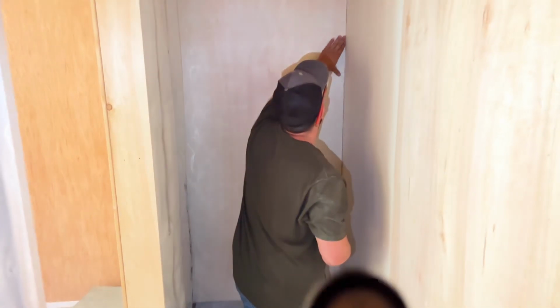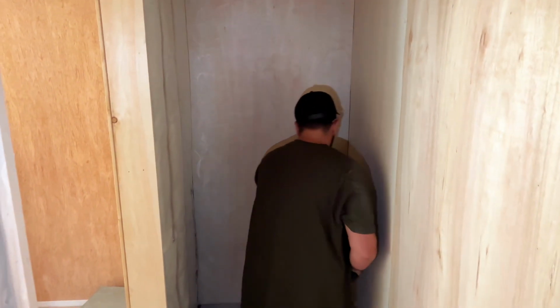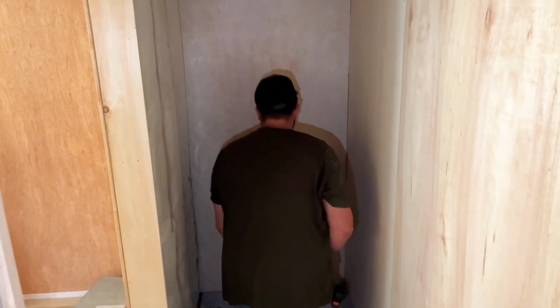The bathroom is coming along so good. We got all the mahogany sheets up, so that means next on the list is paint.